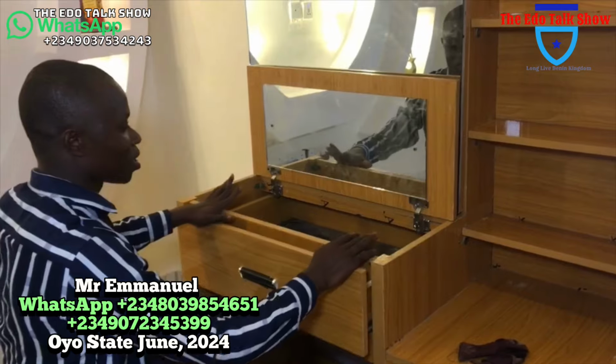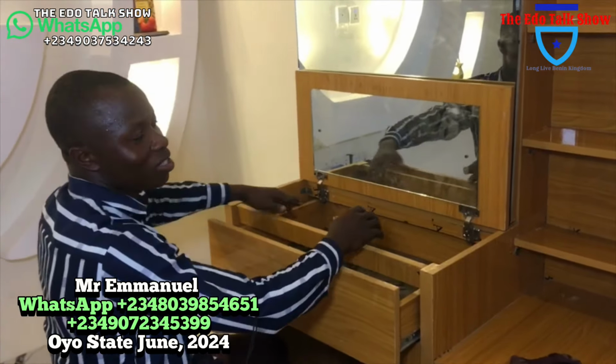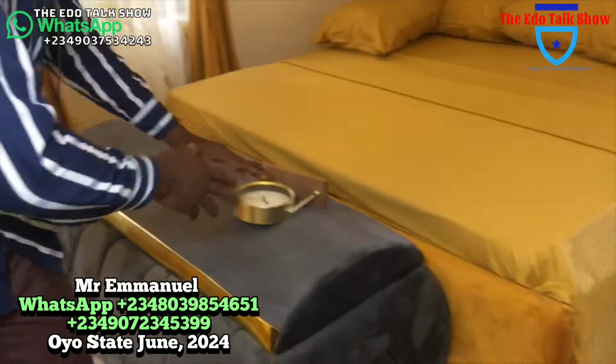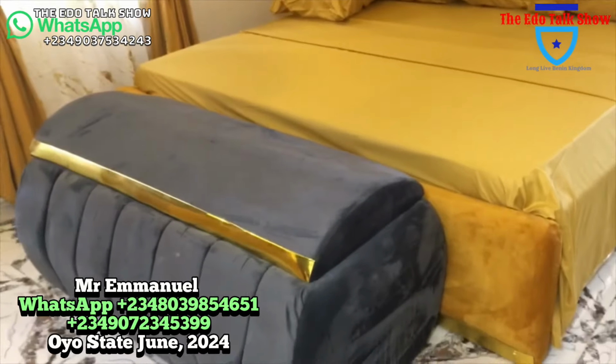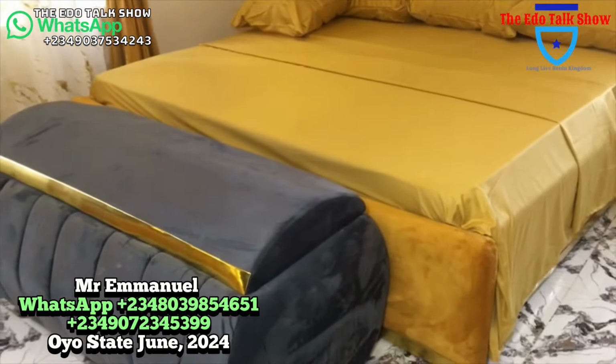You see it like this. You can keep a lot of things here. Maybe your jewelry, or your cream, or anything, earrings like that. This is the Octoma. Okay. So what will be the work of the Octoma? The Octoma is for maybe you have a few little things. You can keep anything there. Just to beautify the room.